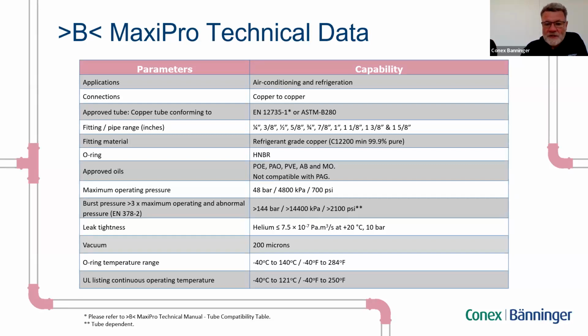The applications: it's for air conditioning and refrigeration only. If anyone in mixed disciplines is pressing any other kind of pipework, they need to buy the right jaws for that. The machines are quite interchangeable, so that's good. But BMaxi Pro is air conditioning and refrigeration only. It's only to be used for connecting copper to copper, nothing else, and it must be refrigerant grade copper, obviously.